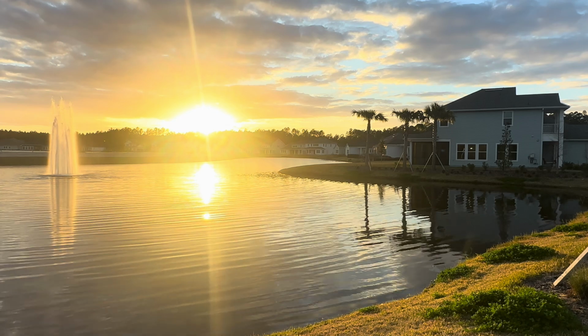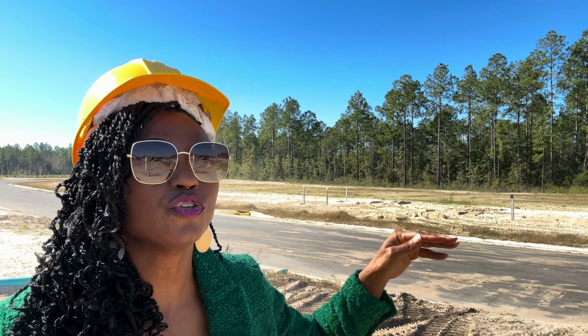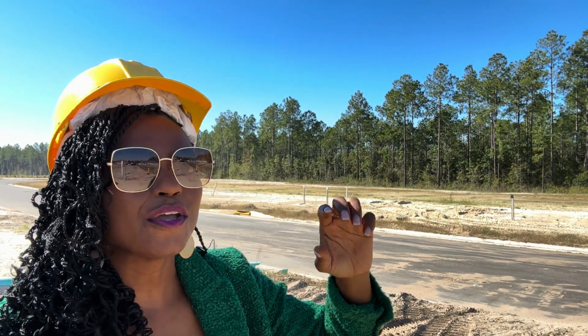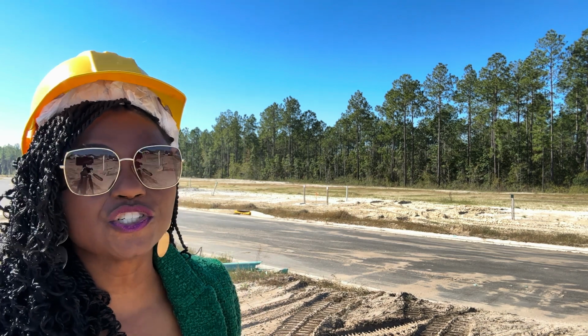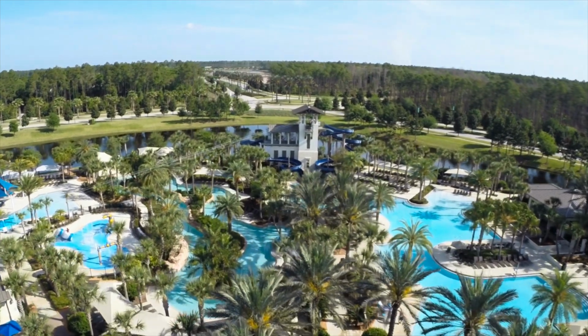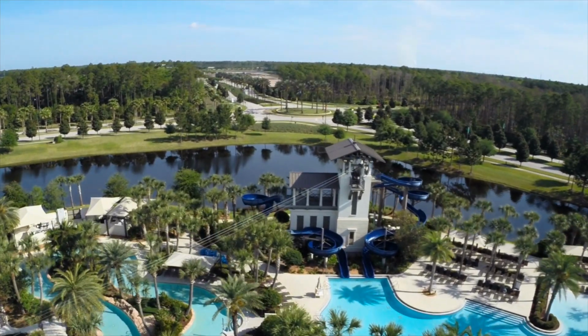Okay. Now, please understand when it comes to picking out a lot, when it comes to new construction, you do pay for the dirt, like it's a separate price. Now you don't pay for it separately. It's all included in your contract. But let's just say the piece of land that you pick out to build your house on is maybe $17,000, $25,000. In areas like Ponte Vedra, Nocatee, some lots, depending on the size of them, may be $100,000. Now, the bigger the lot, of course, the more expensive it will be.